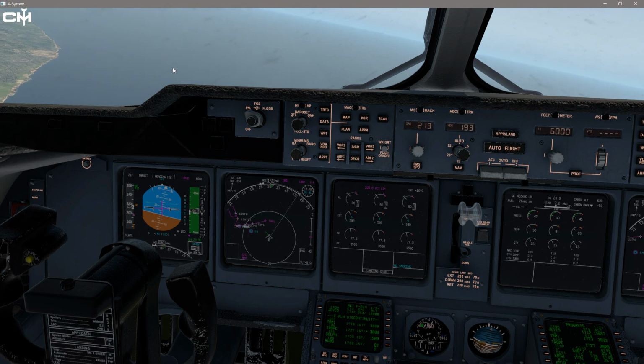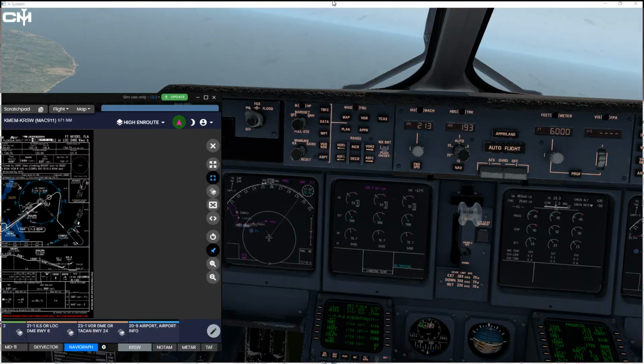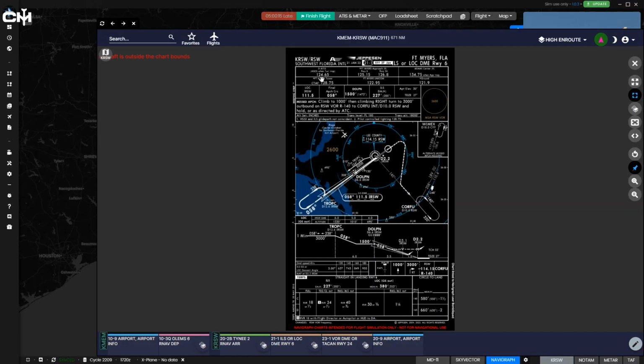We did have to change runways. We're going to take the ILS for runway 6. The weather's pretty much calm and clear. Let me just show you this approach really fast. We've pulled the ATIS. Don't worry about our frequencies right now. Localizer is tuned in at 111.5 with a final approach course of 58 degrees.